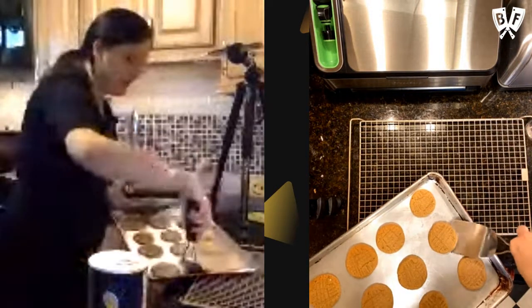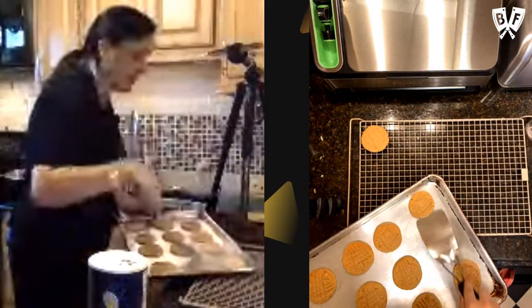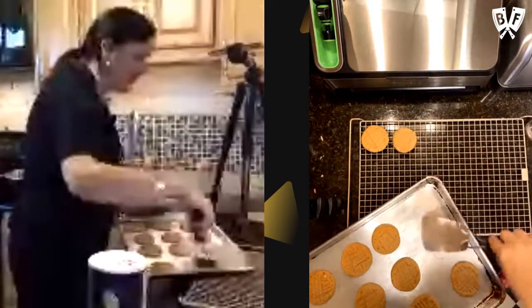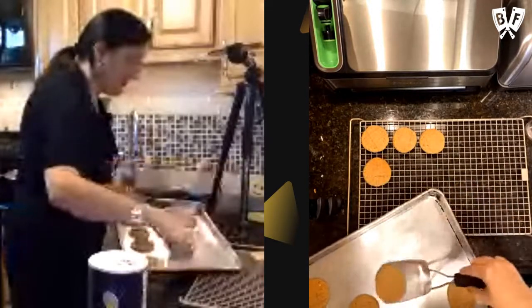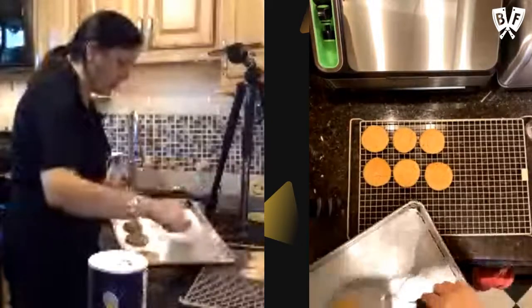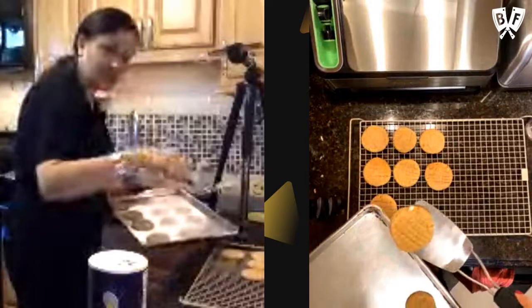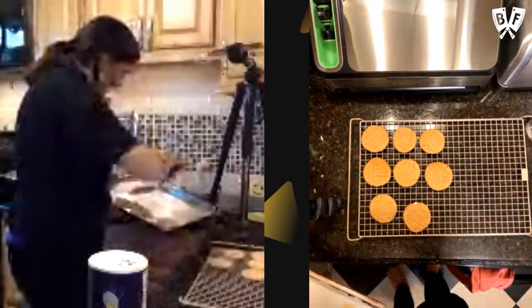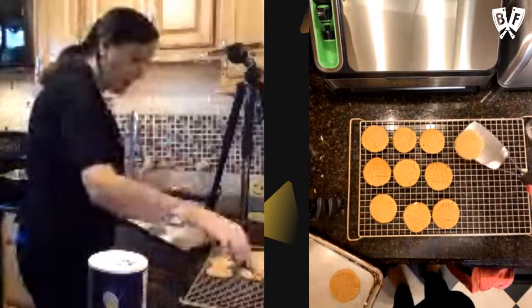So if you go to get under there and it starts pulling apart, just leave it for another minute or 2 before you move them. So you can see they're pretty even from using the cookie scoop. I mean, this one looks a little bit smaller, but that's okay. And this one's got a chunk of sugar. But I'm pretty sure it'll taste good. That was from the coating.